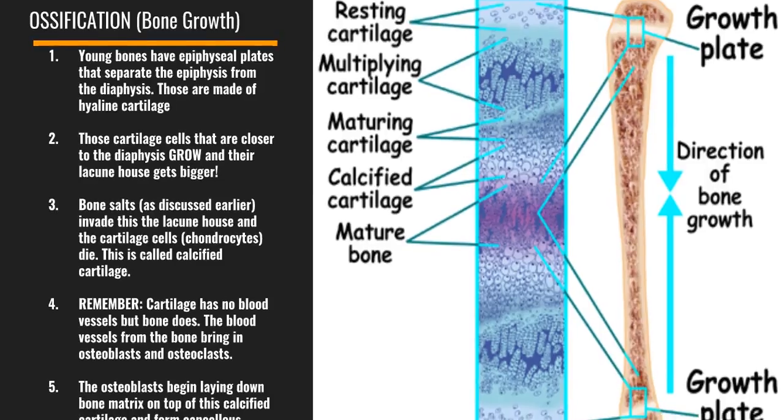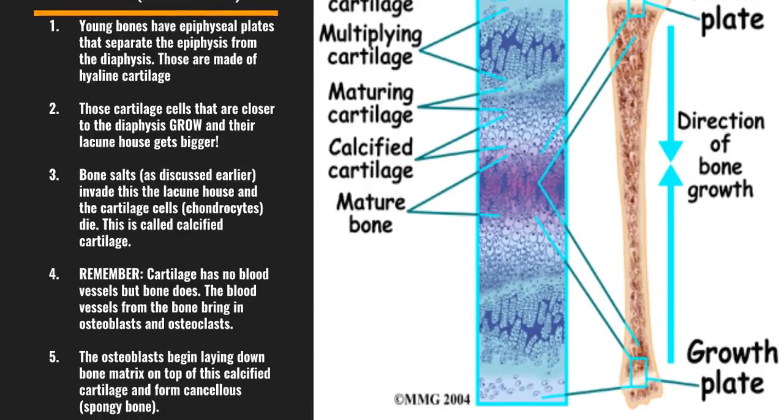And I'm going to actually move this guy down here so you can see the bottom here. And step 5 is the osteoblasts begin laying down bone matrix on top of this calcified cartilage and form cancellous or spongy bone. So you notice the whole entire thing is actually all spongy bone when it starts. And then later the bone remodels, osteoclasts actually start breaking it down, and osteoblasts build it up again, and it becomes compact bone on the outside.